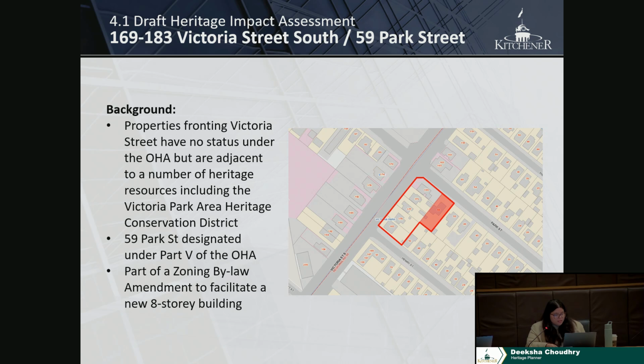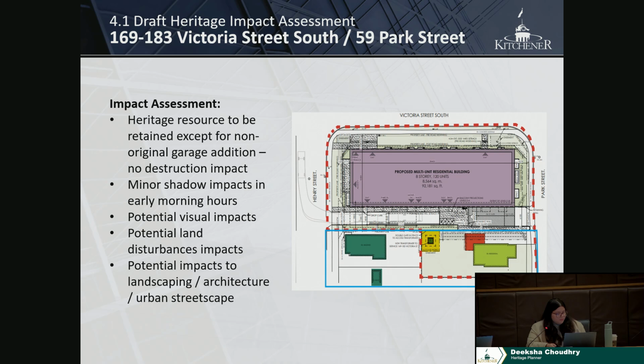59 Park Street is designated under Part 5 of the Ontario Heritage Act and comes within the Victoria Park Area Heritage Conservation District. The draft HIA has been submitted in support of a zoning bylaw amendment application to facilitate the construction of a new 8-story building on the subject properties. The proposed development proposes to conserve 59 Park Street in situ with no alterations, and it will continue to be utilized for rental housing. There is a later rear garage addition, which is proposed to be removed.